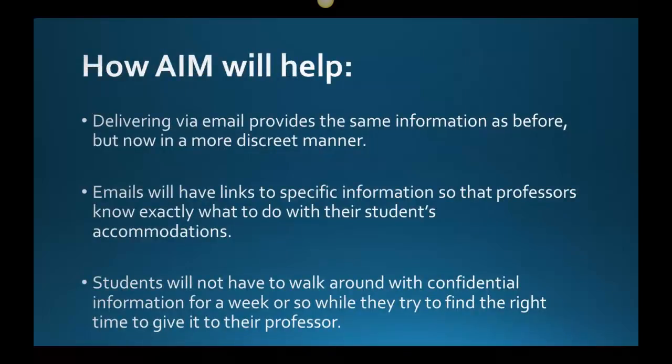How AIM will help with this is that now delivering the letters of notification via email provides the professors with the same amount of information and actually a little bit more, which I'll go into later, but it's now in a more discreet manner than the students having to bring the actual letters, physical letters, to the professor and then back to our office. The emails will have links to specific information about the specific accommodations that the student has.